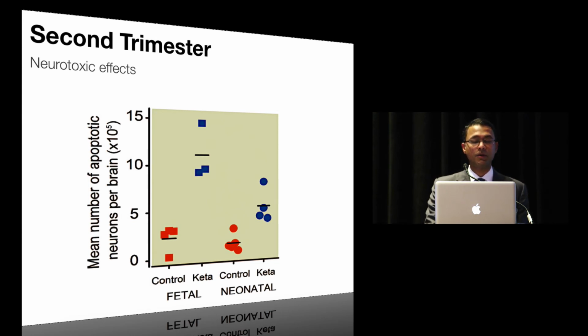And in this graph, you can see the mean number of dead neurons along the vertical axis and the developmental age along the horizontal axis. And you can see here that ketamine, which is marked in blue, causes more apoptosis in the fetal than in the neonatal brain. In fact, the number of neurons that were affected by ketamine exposure in the fetal period was almost twofold higher compared to the neonatal period.